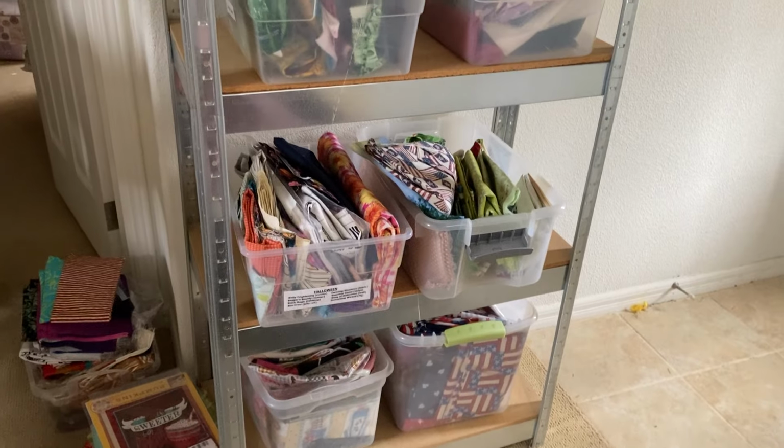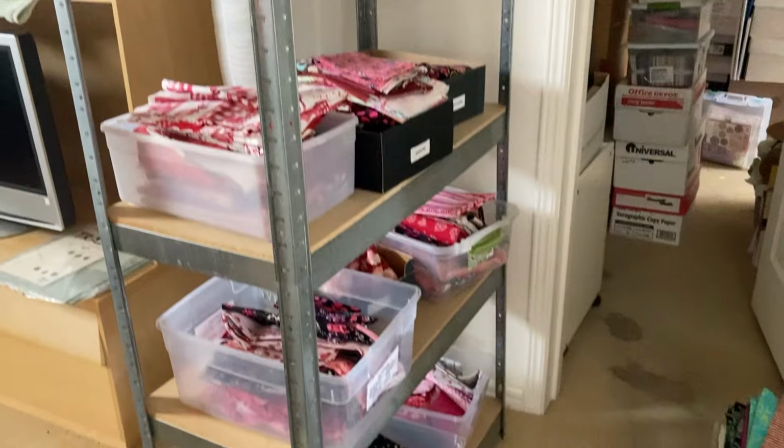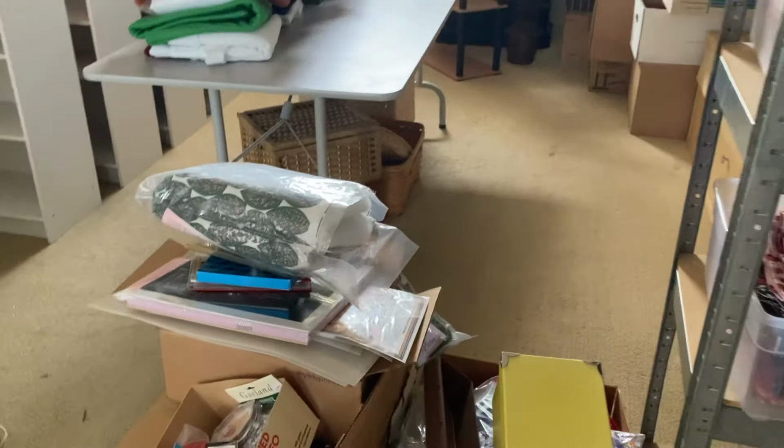So I've been working pretty much since I got here, rearranging things. I packed up the fabric. Oops, I didn't pack up all the fabric. I still have these shelves and these shelves. Let me give you an overview of the room.